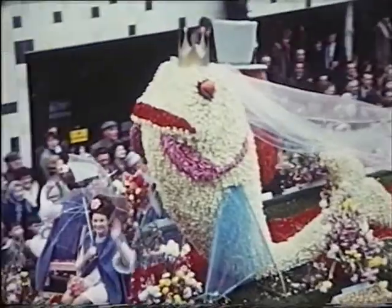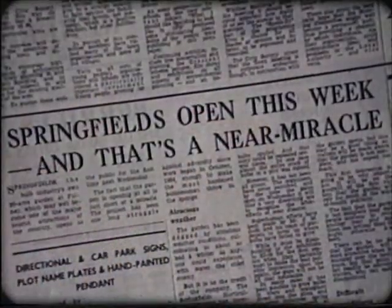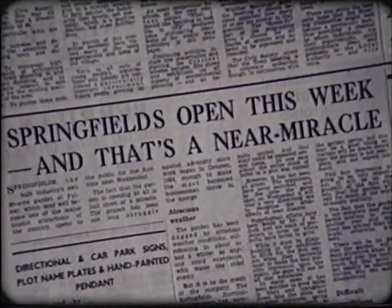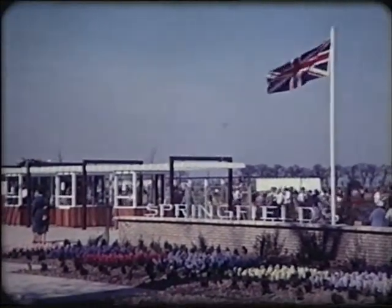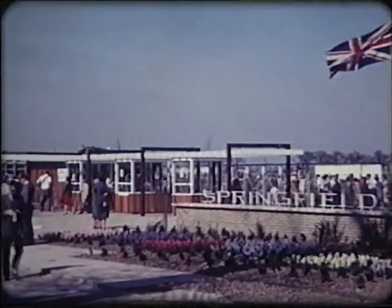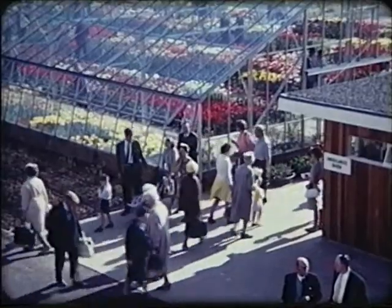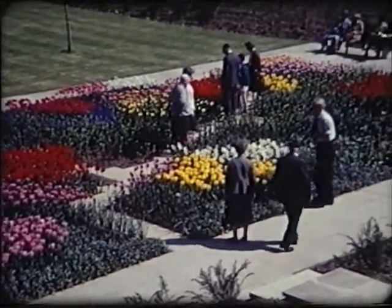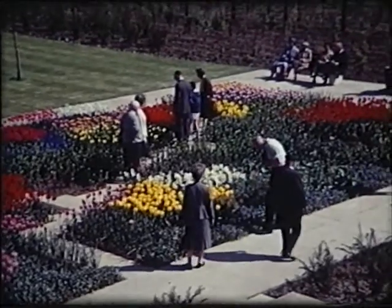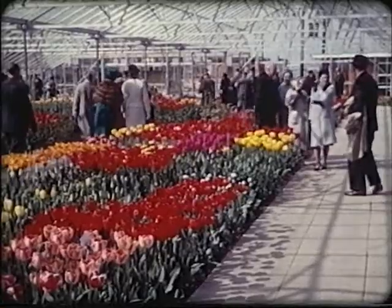But before the 1966 parade took to the road, there was a major question to answer. Would Springfields open in time for the flower season? The weather had been awful, and it was touch and go. But despite the problems, the gardens did open on time. As you can see from the shadows, the weather cooperated at last, and blessed the weeks before the parade with brilliant sunshine.